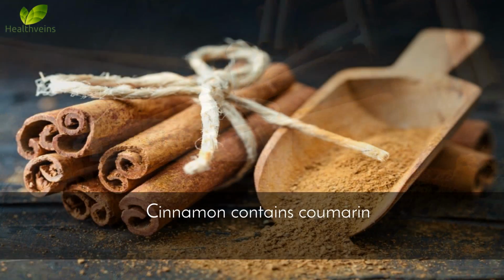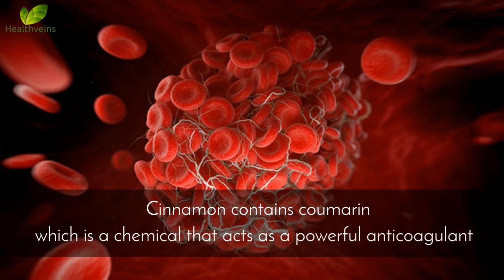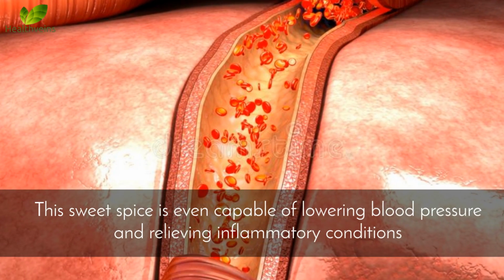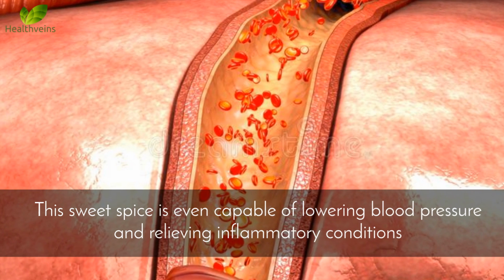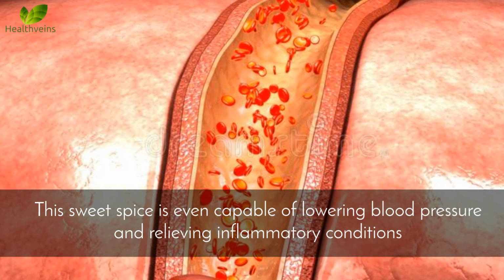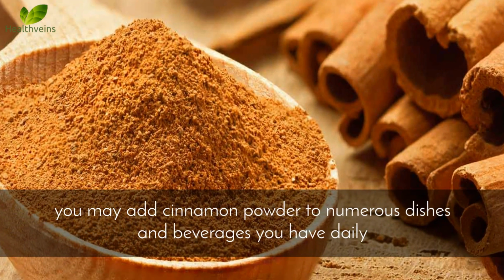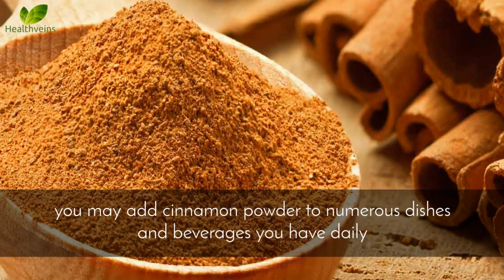Number 4. Cinnamon. Cinnamon contains coumarin, which is a chemical that acts as a powerful anticoagulant. This sweet spice is even capable of lowering blood pressure and relieving inflammatory conditions. To gain its benefits, you may add cinnamon powder to numerous dishes and beverages you have daily.